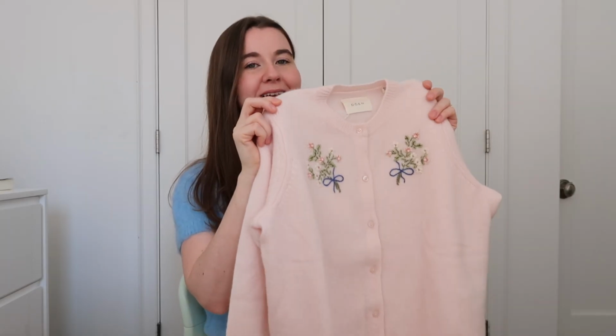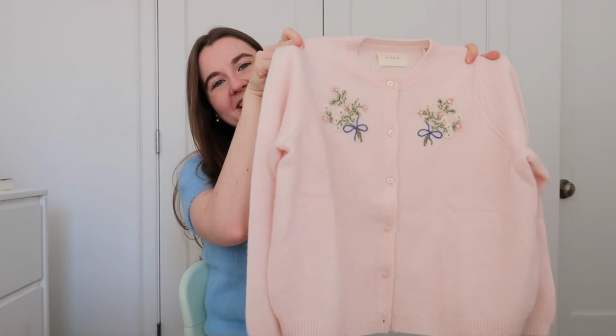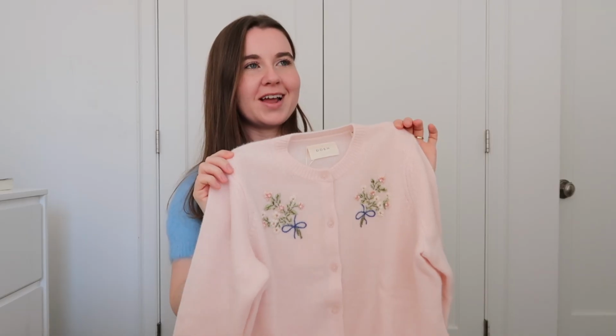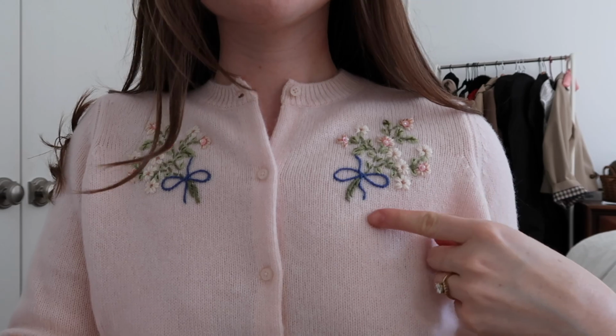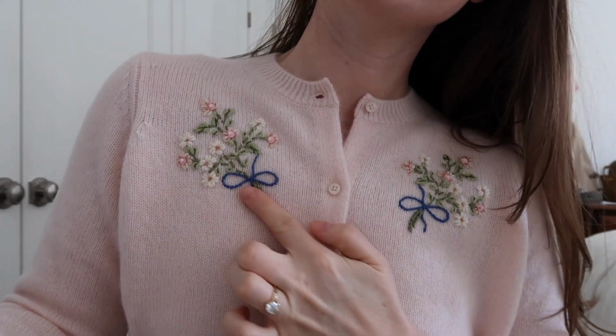And I saw this one during the Dôen launch under the kids section. And it's so cute that I couldn't resist trying it in the largest kid size to see if maybe it would work for me. I don't think that it does, which honestly breaks my heart, because look at the detailing on this. There is this beautiful floral embroidery, a cute little bow, and there's even this tiny little sequin with a little pearl bead on some of the flowers.